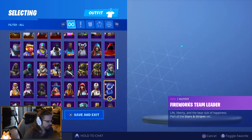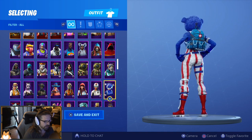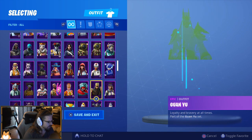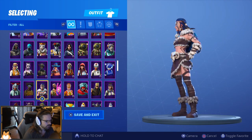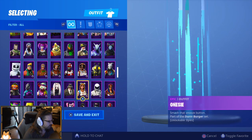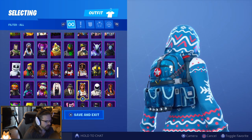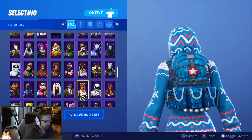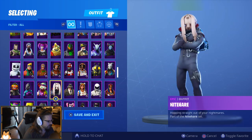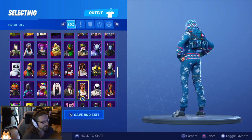What about the Cuddle team leader? Or Fireworks team leader? I mean, you could. It's not the same blue, though. But you should be able to use that one. This one? No. Maybe. What about this girl? Yeah, you could use it with her. The little red accents kind of tie in with her outfit, too. So that one actually looks not bad. Maybe she's going for a sleepover, with her backpack, all her stuff in there. You could use that one.